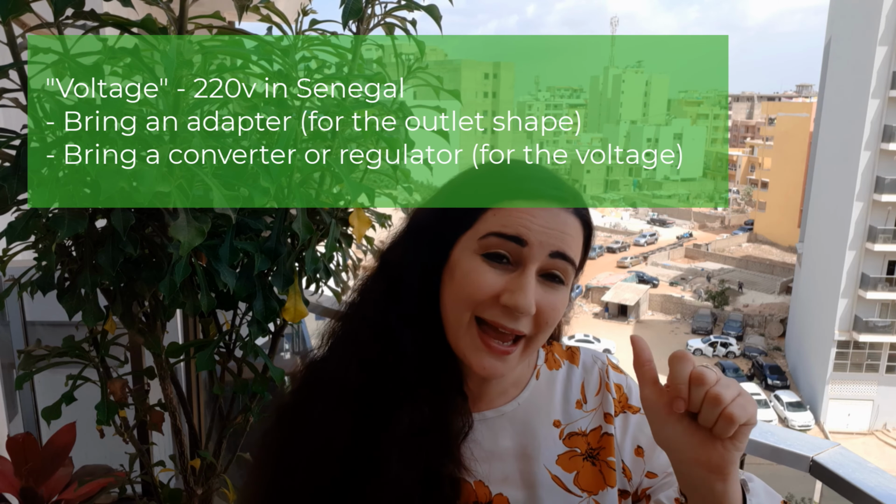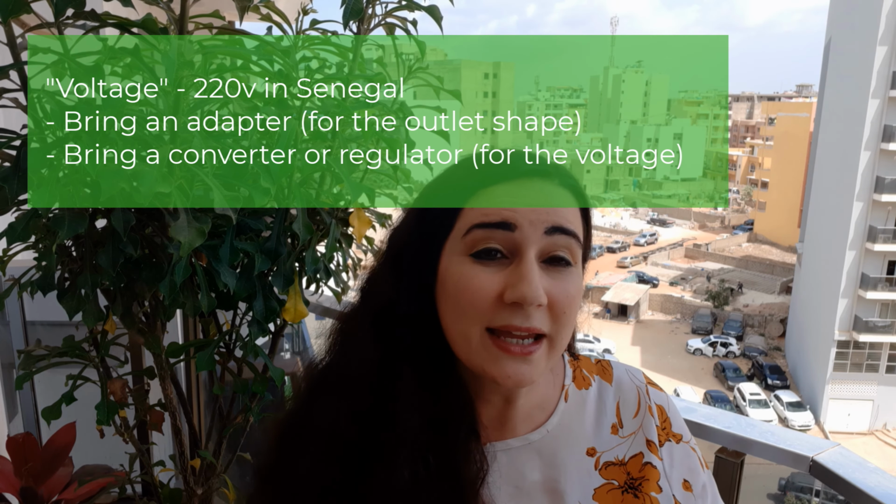And also think about voltage, because in Senegal it's the same voltage as in France. So if you're bringing your items from the United States, the plug is not going to be the same shape and it's not going to be the same voltage. So if you're bringing all of those things from the States, just be prepared that you're going to have to buy adapters and also a voltage regulator. There are boxes that help convert the voltage so you don't burn out the items that you're bringing over. There's also the option to install a regulator in your whole apartment, in your whole house, for everything in your house. So that's another option to think about.